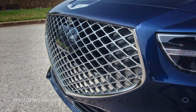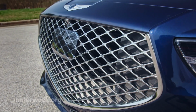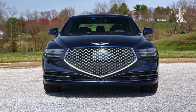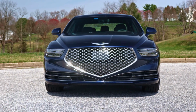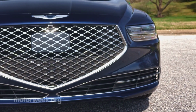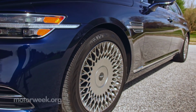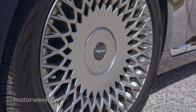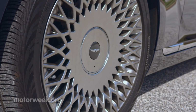But the real piece de resistance is the crest grille. That will be a signature throughout their lineup going forward. It looks a little big and braggadocious for us, as we tend to prefer the more understated elements of luxury. Another highlight is the G-Matrix diamond pattern applied throughout the exterior, including the 19-inch wheels.